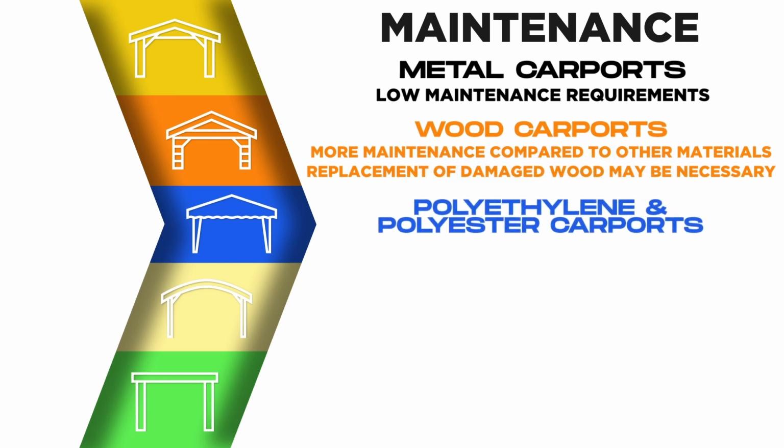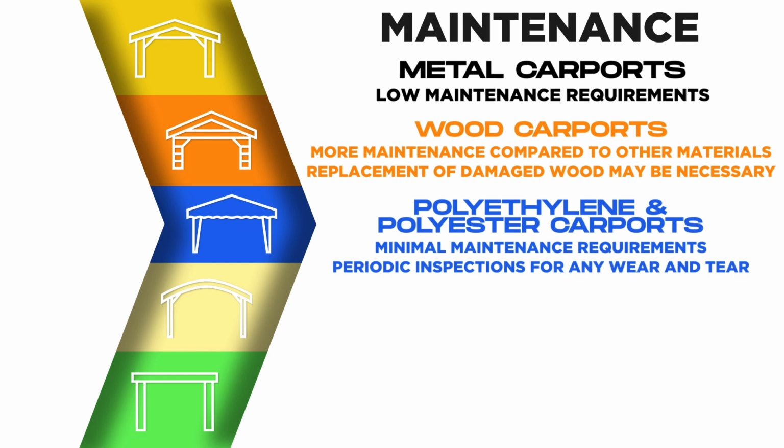Polyethylene and polyester carports have minimal maintenance requirements. They generally require cleaning to remove dirt or debris, but they do not require staining, sealing, or ongoing maintenance like other materials. However, periodic inspections for any wear and tear are recommended.